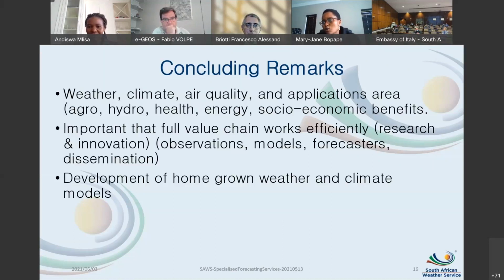Then I thought I should also mention that the models that I've mentioned that we are using were all developed either in the US or in Europe. And as the South African Weather Service, we are working with some of the universities so that we can develop our own model. And the hope is that a model that's developed here at home will do better when it comes to forecasting our systems here in Africa.